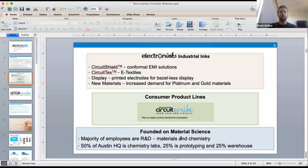I won't belabor the company background, but one of the things I'd like to do to contextualize our company's offerings is to mention our industrial offerings. We focus a lot around EMI shielding and display solutions, and we have additional materials that go into platinum and gold. But one of the big things we've noticed with printed electronics in general is that there's a large but relatively disparate ecosystem of materials that makes it difficult to compete with traditional manufacturing techniques like traditional PCB prototyping, because they're relatively difficult to play with, for lack of a better term. It's difficult to start playing with new materials whenever the barrier to entry is so high in a number of different scenarios.